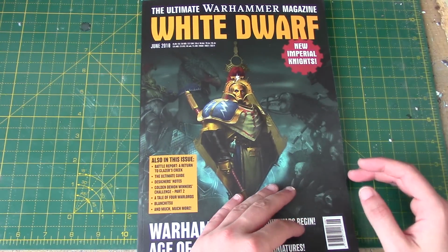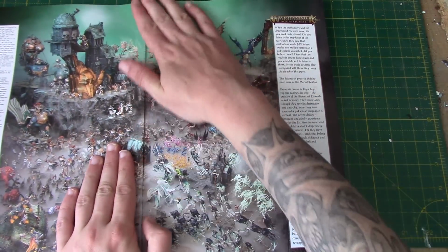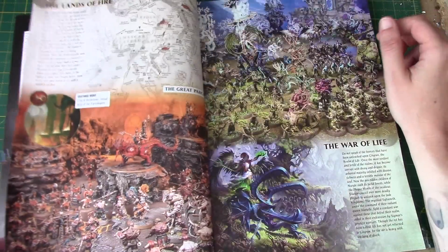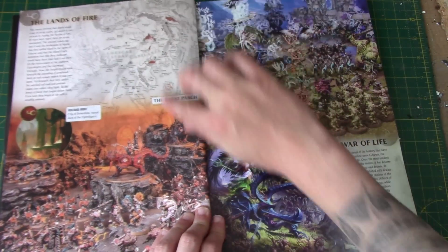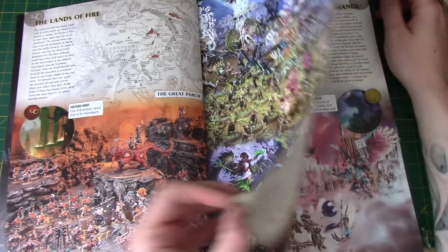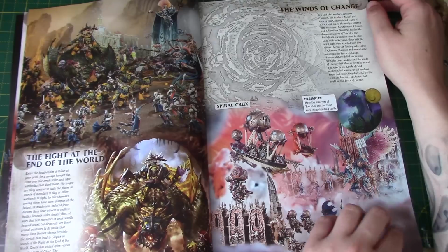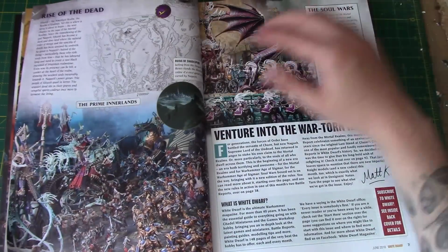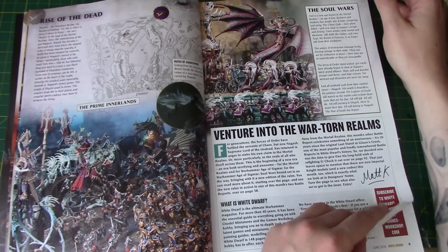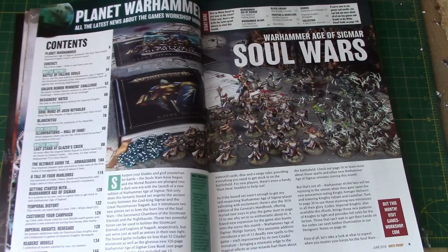So let's get into it. So this is slightly different to some White Dwarfs that we are used to. As I open it up, there's actually little bits about Age of Sigmar, and the maps on the poster are in here as well, or at least some of them. And then we get on to our contents.